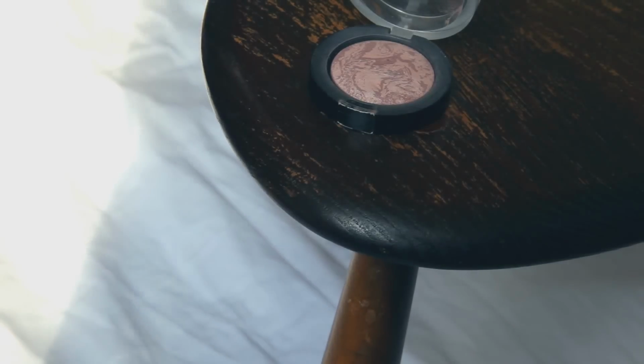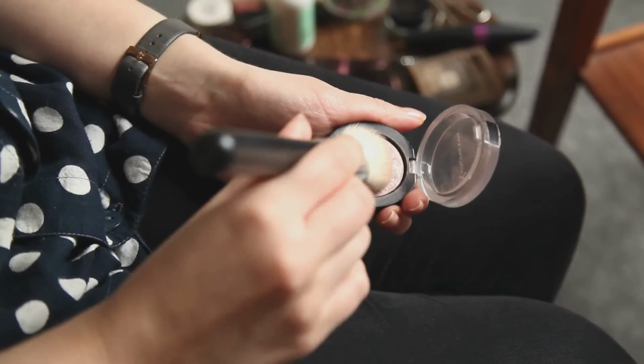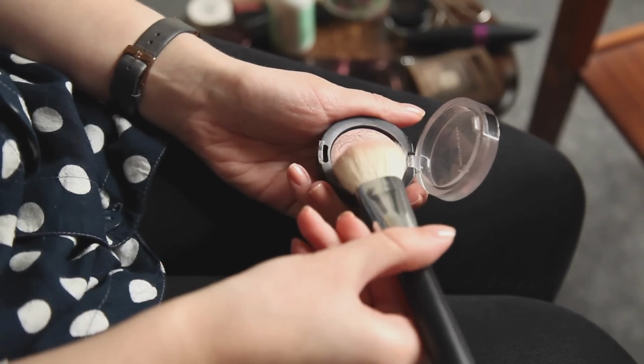Once I finish the main part of my base, I've then been applying a little bit of the Max Factor Cream Puff Blush in the shade Nude Mauve, just to the apples of my cheeks. This won't come as any surprise to you probably. I've been using it for a really long time. I've yet to find anything better, either from the high street or from high-end brands. I just absolutely love it.